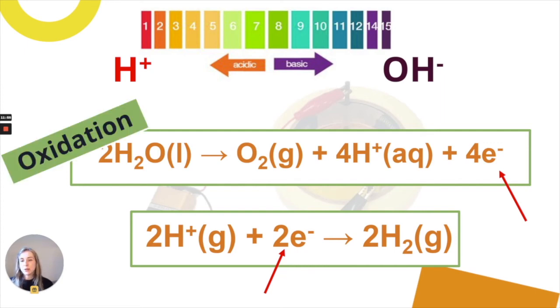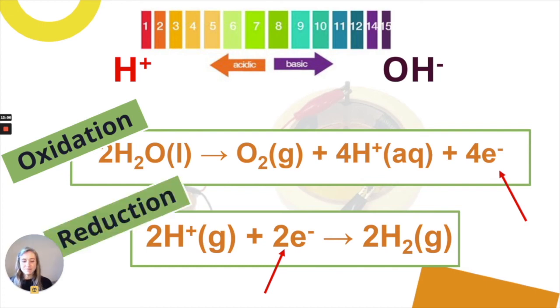And in the bottom equation, electrons are combined with H+ ions to liberate hydrogen gas. So again, is this oxidation or is it reduction? Well done if you said reduction.